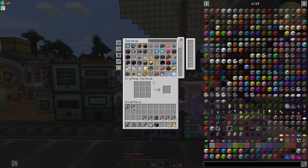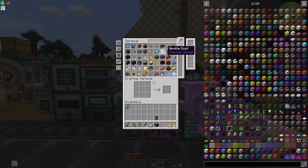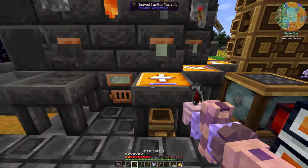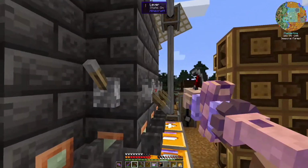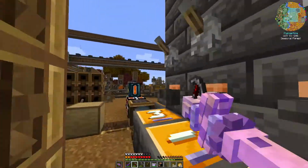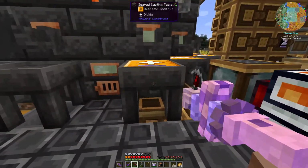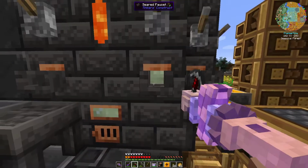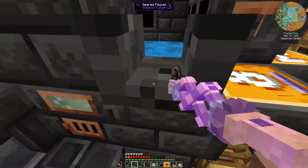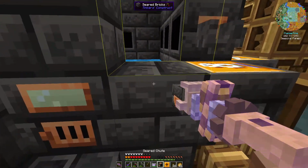So what do we do? All right, let's get our blocks going first, because I think it's going to take a little bit of time for them to get processed. And I think that's what we should do. So why don't we do that? And I think the best way here is we're going to turn all these off. Done with them. And then we're going to zip this out. And then I think we're going to replace this block with a seared chute.